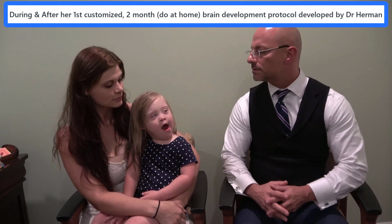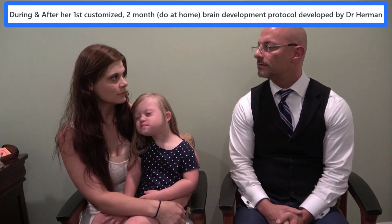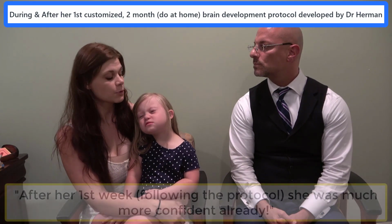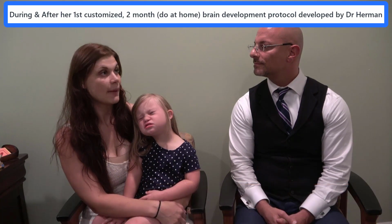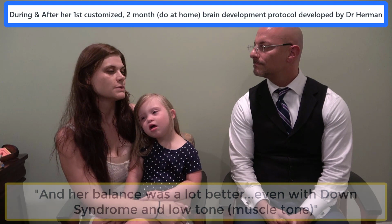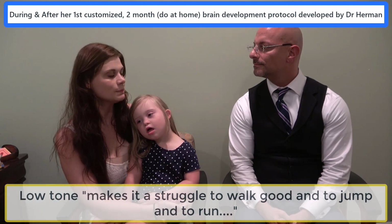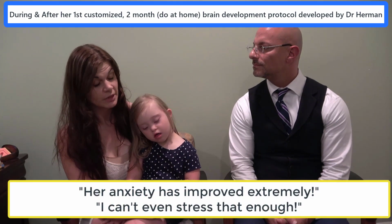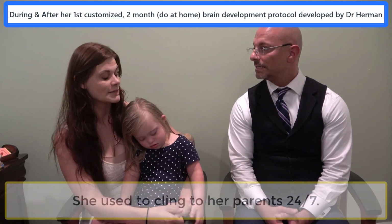So what have you noticed so far with her personality? What changes have you seen so far? After the first week of taking the protocol, she was much more confident already. Her balance is a lot better. Obviously with Down syndrome and low tone, it's a struggle to walk well, to jump and to run. Her balance has improved. Her anxiety has improved extremely. I can't even stress that word enough, because that's how much her anxiety has improved.